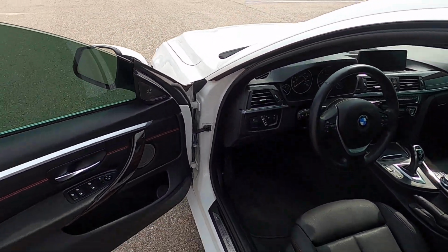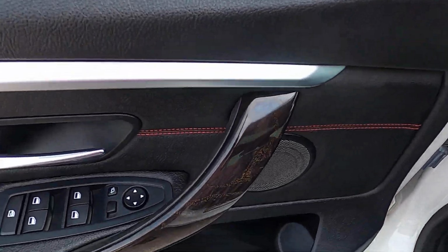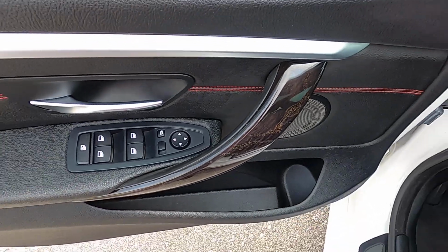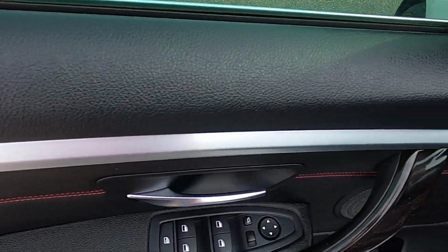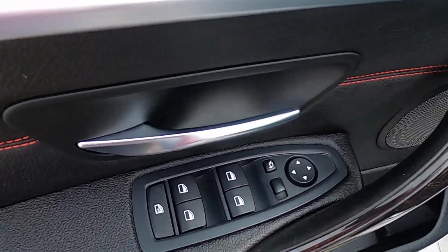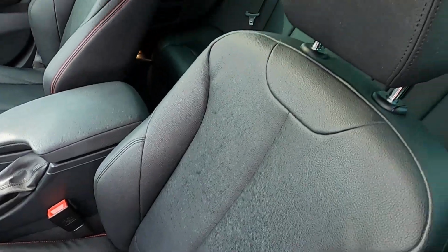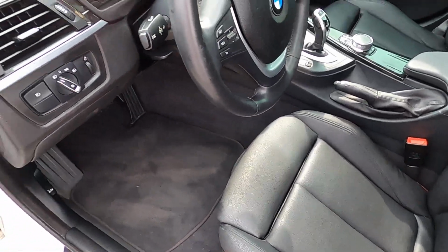So here in the interior, we do have black leather, very nice wood grain trim across the dash and on the door panels. It's really dark and blends in with the black leather, but just has this really nice, luxurious kind of refinement to it. A couple brushed aluminum trim pieces as well. We've got red stitching, and it looks great. We've got one-touch windows for all 4 doors. We have power folding mirrors, memory power adjustable leather seats. Driver's seat looks fantastic. No signs of wear whatsoever. The seat looks virtually brand new.